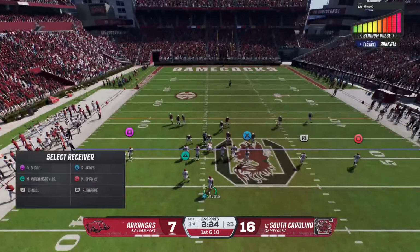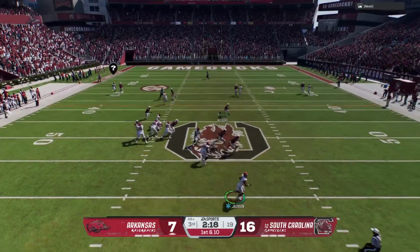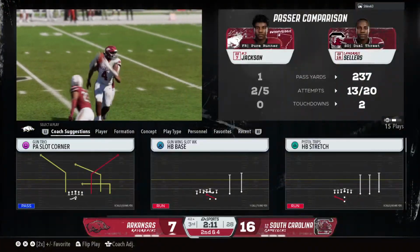Well, with the weapons this offense has, you knew it was just a matter of time in the run game before someone was going to break a long one. They'd just been running into a wall. They just couldn't seem to find their creases and get enough movement up front, but they finally got it there, picking up the first. Let's see what happens next.